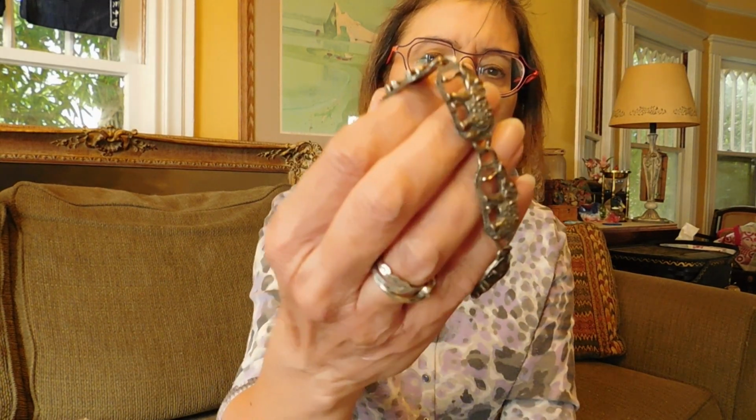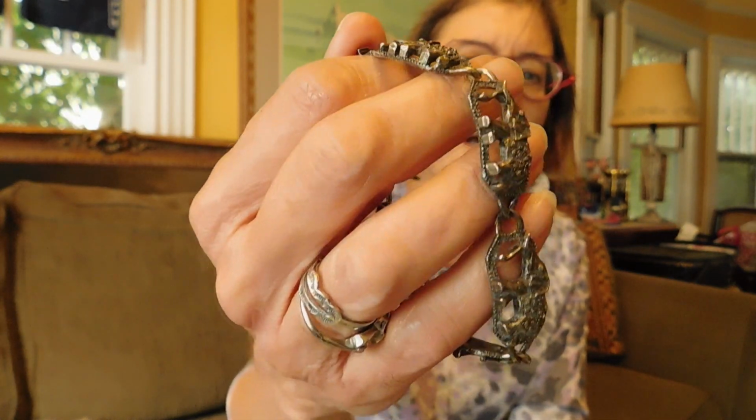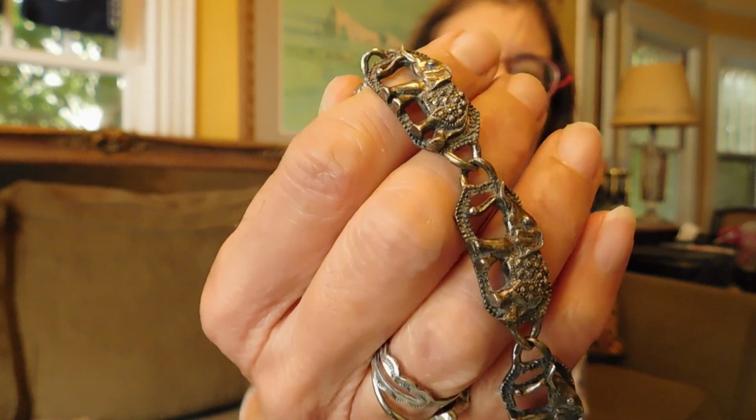Okay, let's see what else we have. We have this little bracelet with the elephants on it. This looks like silver, but it's not marked, so I'm going to guess it's maybe silver plated. It's got these cute elephants. Stuff like that, sometimes I cannot resist. And that was $5.